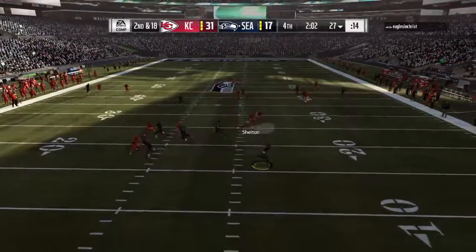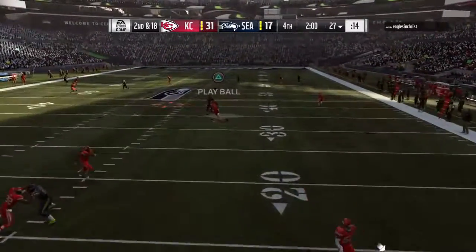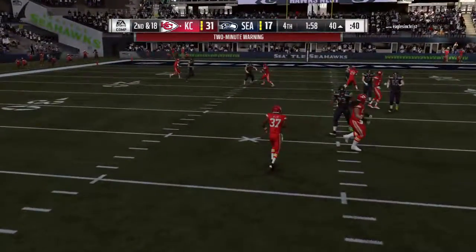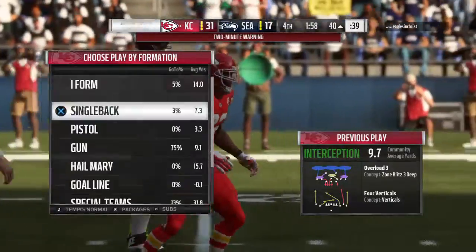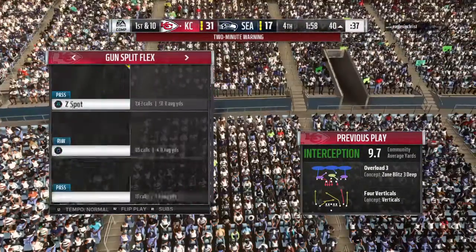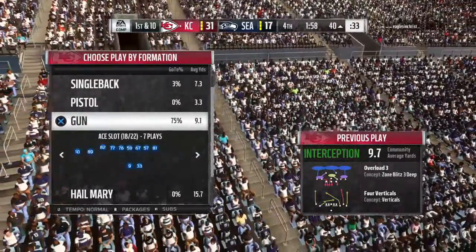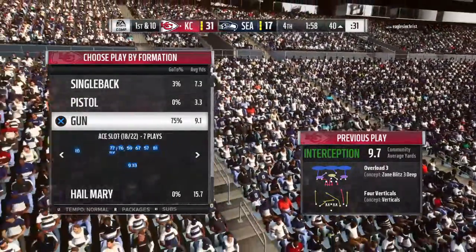Now they'll throw here out of the gun. Flush to his right. And this is intercepted, and that should do it. Ricardo Allen with a pick. And they are going to set up shop at the 40-yard line. Time for a break. We'll come back to wrap this one up after this.